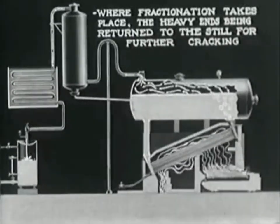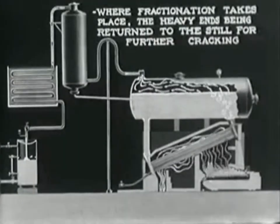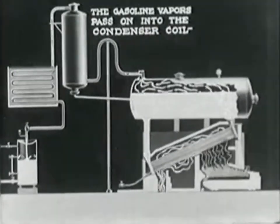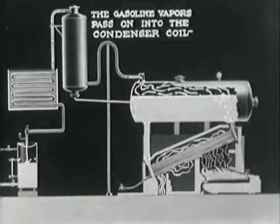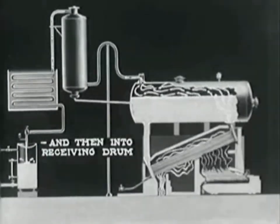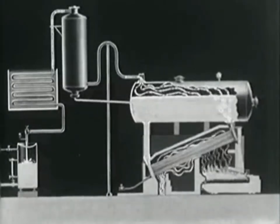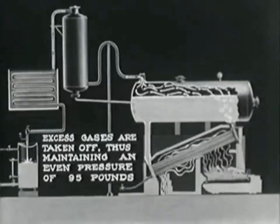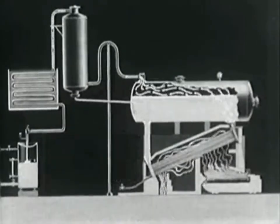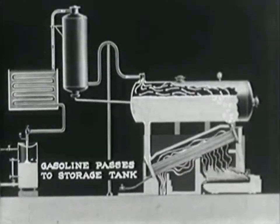In the tower, fractionation takes place, the heavy ends being returned to the still for further cracking. The gasoline vapors pass on into the condenser coil, and then into the receiving drum. Excess gases are taken off, thus maintaining an even pressure of 95 pounds per square inch. Gasoline passes to storage tank.